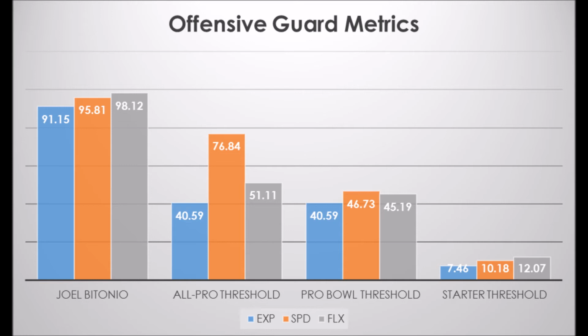Tremendous athleticism at the guard position. Zach Martin is a great football player. Joel Bitonio is a great football player. If Joel Bitonio played on the Cowboys, we'd probably be talking about him a lot more than Zach Martin. But I just feel Bitonio is someone that, in terms of scheme, because this is the biggest thing.